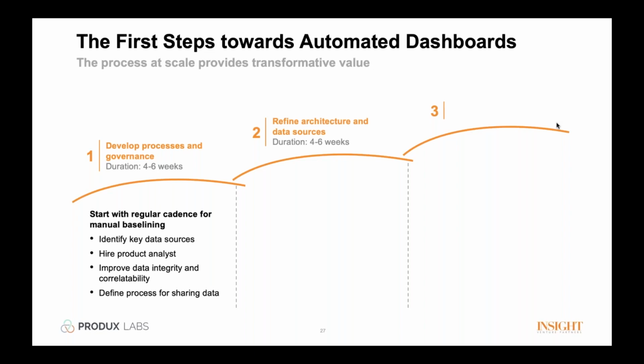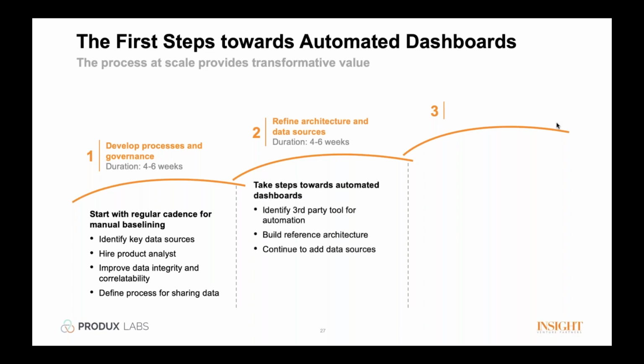Now we're going to refine architecture and data sources. So now we take the steps towards the automated dashboards now that we have a manual baseline. We're going to identify a third-party tool for automation. So you're going to choose between some of the ones that we mentioned. Is that going to be Sisense? Is it going to be Looker? Is it going to be Tableau? You build that reference architecture, and then you add those data sources to it.